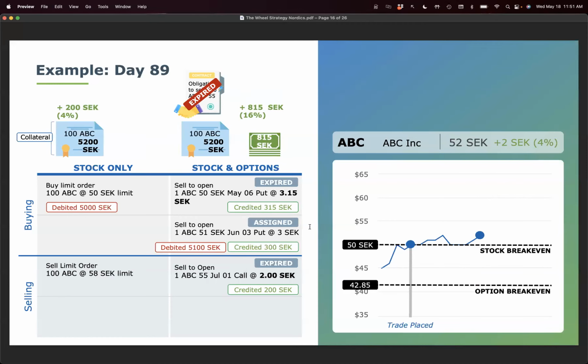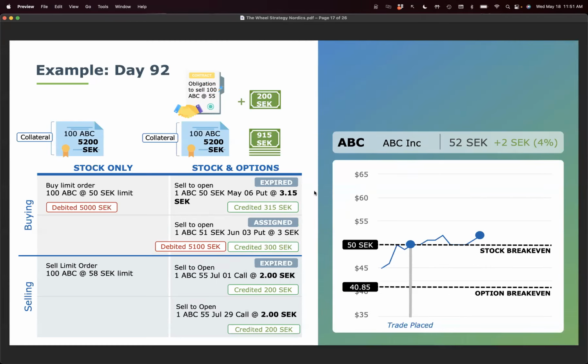So let's fast forward now to the expiration of that call option, and let's say the stock is now trading at 52 crowns. In my stock position, I have a 200 crown paper gain: I bought the stock at 50, it's now trading at 52. But on my covered call option, because the stock's trading at 52, the call option that I sold at 55 is going to expire worthless because the stock never reached the 55 level. So I keep the 200 crowns that I collected in this scenario, and now let's say I sell another covered call.